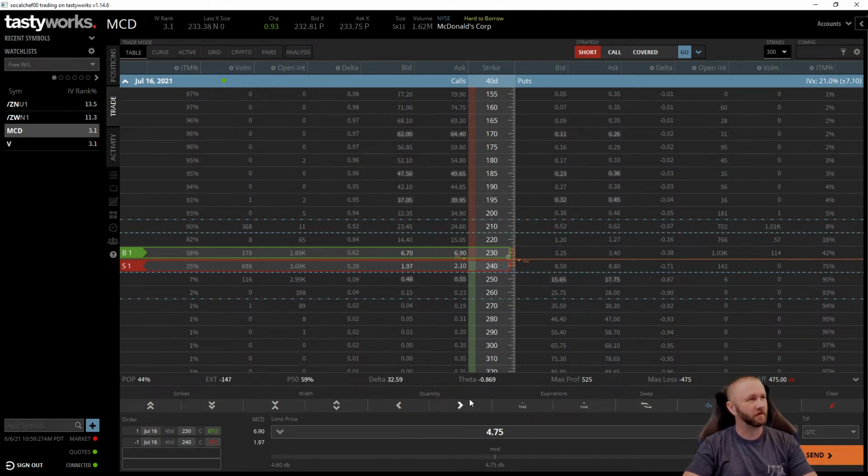If I can get $5 or less for it, that'll be great because it is a 50-50 shot here. So I don't really want to pay more than $5 for it. But if I can get less than that, great. All right, and I'll be looking for about 25%, maybe 30 on this vertical.